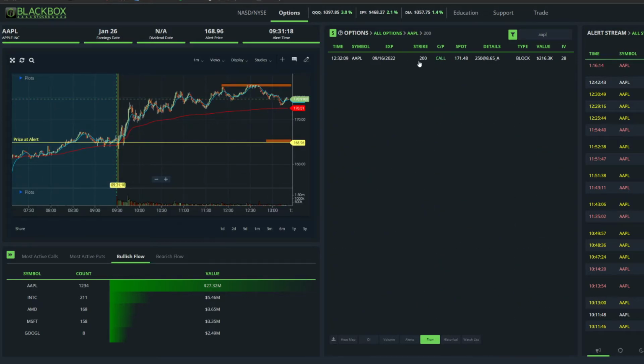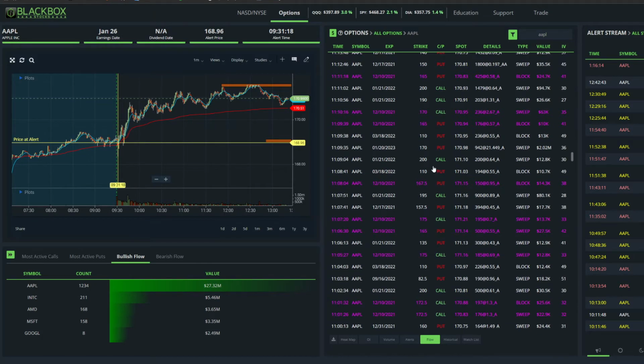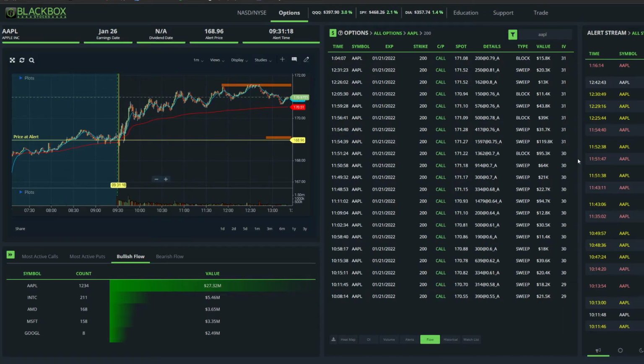And this is the 9/16 $200 strike. So these are the different strikes that they're looking for. That's basically what that heat map is going to show you, is anything that's a $200 strike. Like here's another one, a 12/1 $200 strike. This is the one I think that they were looking for, not the 9/16. It's the same strike, but this is the one that they were really looking at. This is the one that they've been buying up.